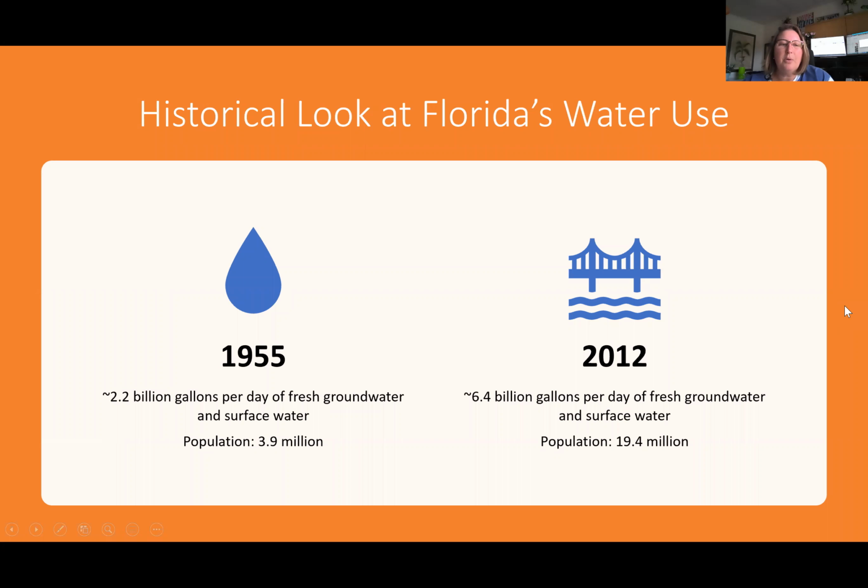Okay, looking at Florida, in 1955, our use of fresh water and surface water was 2.2 billion gallons per day. Speed along into the future: in 2012, we were using 6.4 billion gallons. But look at the population difference. The population increased from 3.9 million to 19.4 million. That's a huge increase in population, but not that big of an increase in water use. So we think, oh, well, we're good.